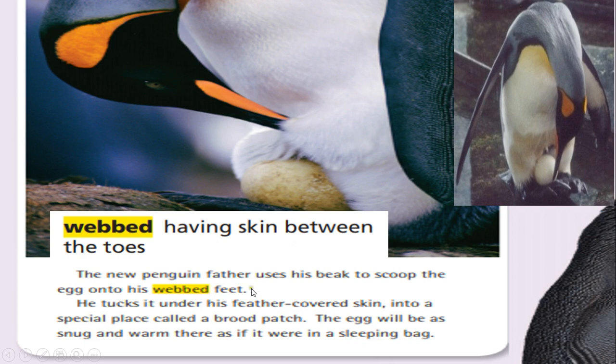Webbed means having skin between toes, and it is something super special for birds that swim in water, like ducks, geese, swans, penguins. They all have webbed feet.